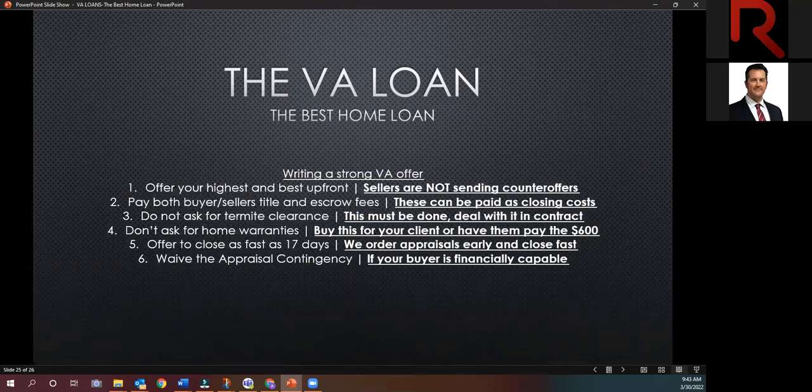Last thing, waive the appraisal contingency. If your buyer is financially capable and they're comfortable waiving the appraisal, meaning that they're willing to pay more than the property is appraised at today to acquire it, to be able to move in and live in it and start building equity, waive the appraisal contingency and get your contract accepted. I've shown you that the VA buyer can legally do that. The only difference is that extra document and signatures have to be collected as we work through the process.